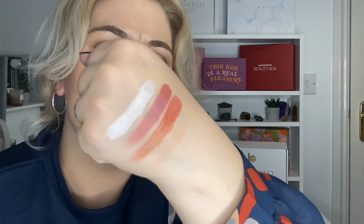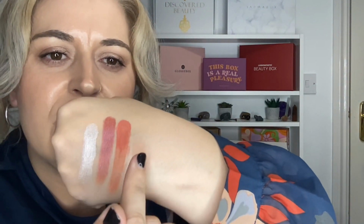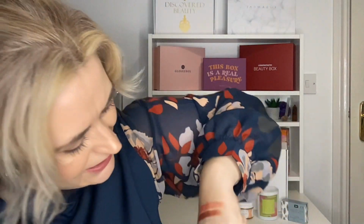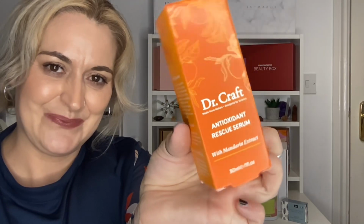Oh my goodness, look at them. Wow. So them 2 are shimmers. That's a matte. Look how pigmented they are. That one there is a matte too, but it's basically nearly the same colour as my skin, so you can hardly see that. You can see it a bit better in person. Wow, that's beautiful.